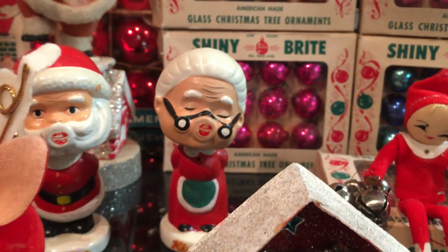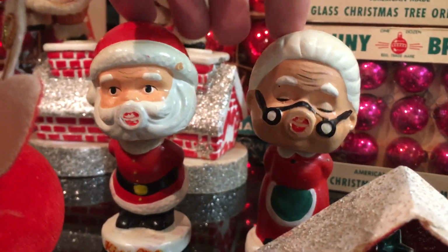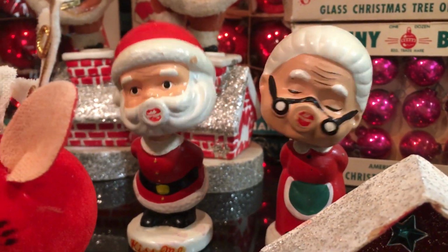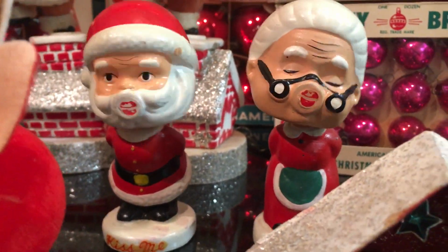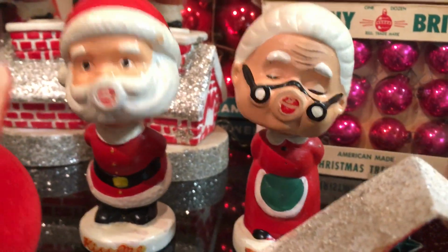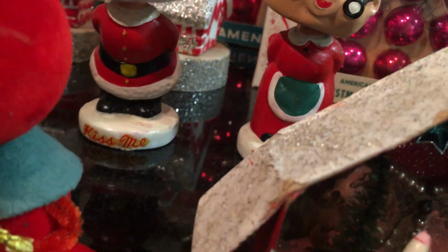And then these cute little bobbleheads back here are made of ceramic, and they're also Japan, and they say "Kiss Me" on the bottom. You see that? Really cute, Mr. and Mrs. Claus. And I don't believe there's any damage on those either.